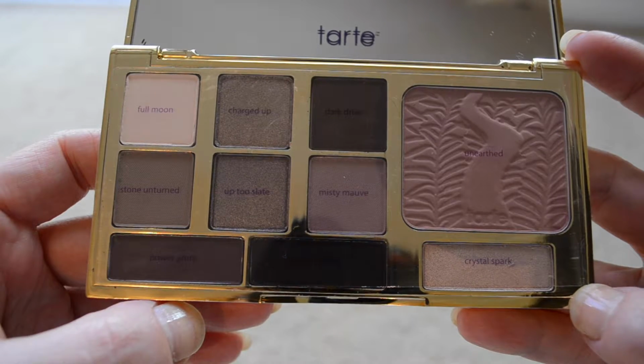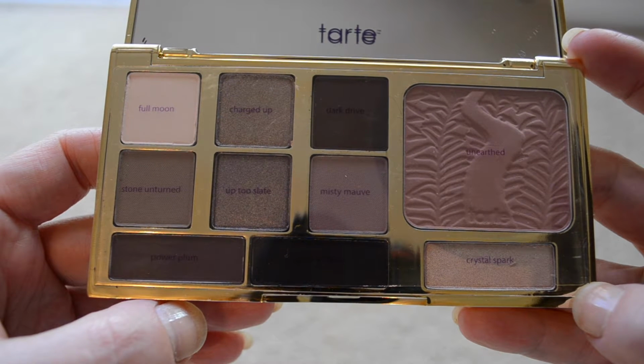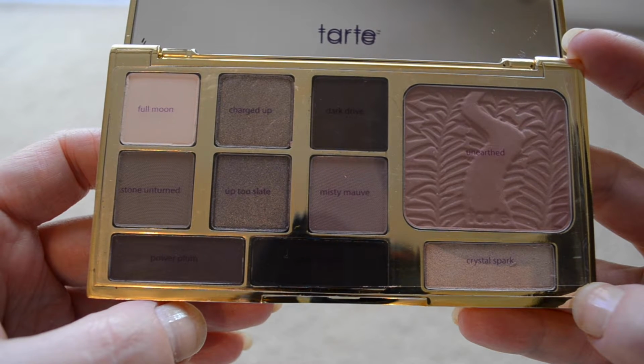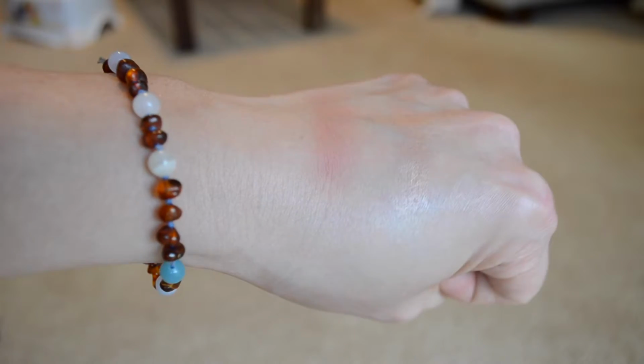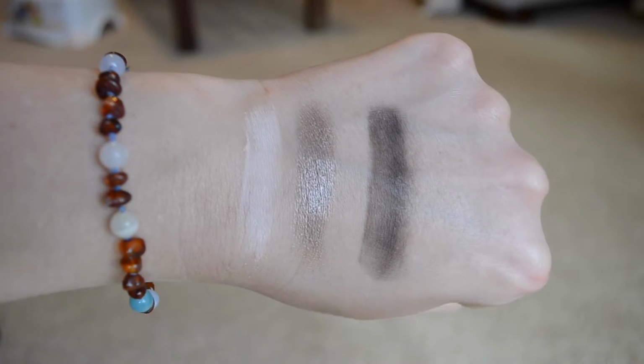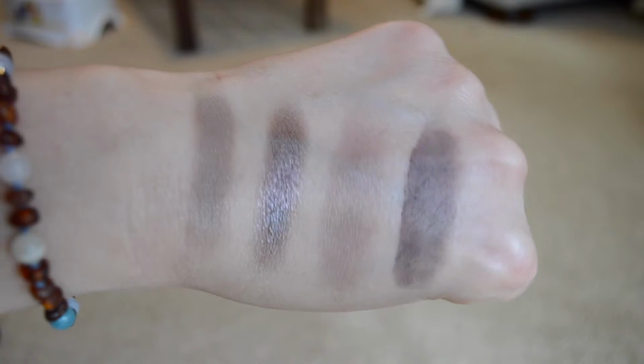So you get a blush in Unearthed, you get a highlighter in Crystal Spark, and then I think the rest are eyeshadows, and the eyeshadows are Full Moon, Charged Up, Dark Drive, Stone Unturned, Up to Slate, Misty Mauve, Power Plum, and Lunar Eclipse.